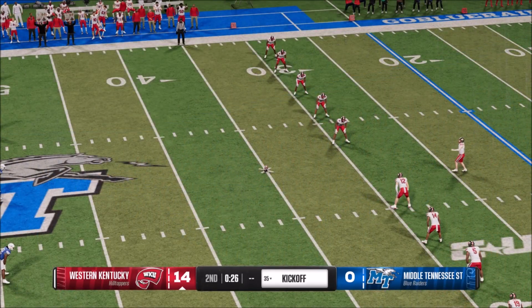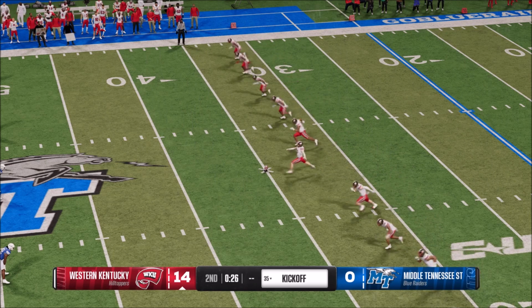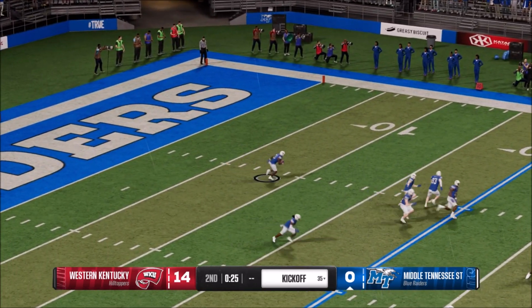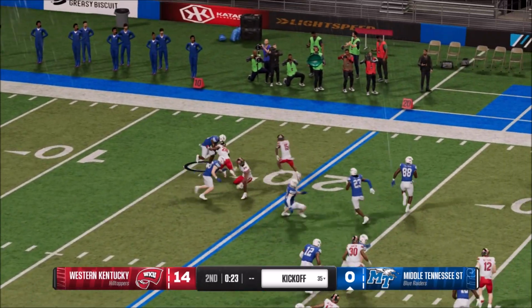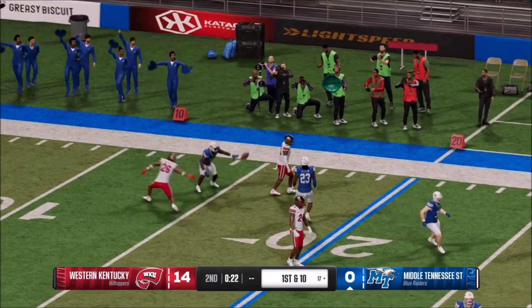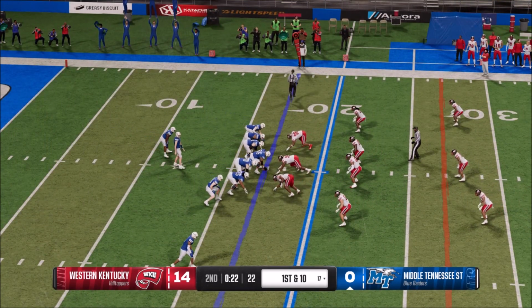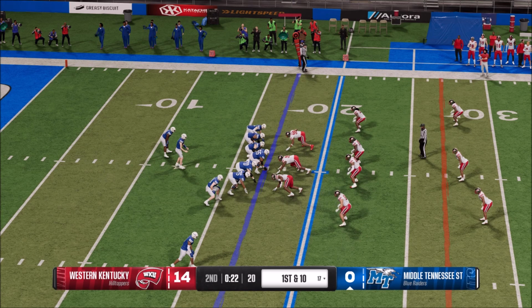They got the late touchdown on the board, now about to kick it away and hoping the defense can keep them from answering. From inside the 10-yard line, he'll bring it back. Didn't find any crease in that kickoff coverage, and he'll be stopped at the 17. Let's see what the Blue Raider offense can get going.